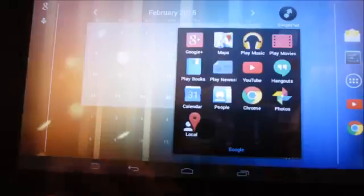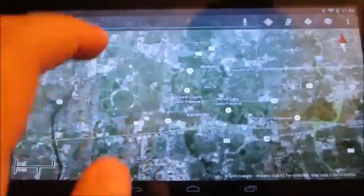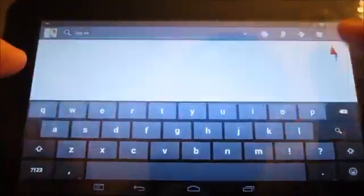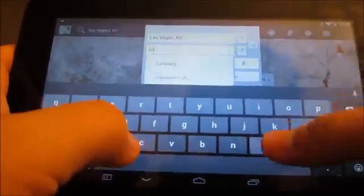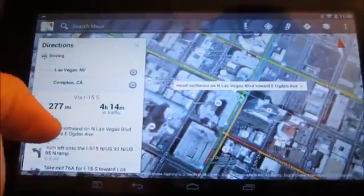Number 9, no GPS module. Without a GPS module, some features on applications such as Google Maps won't work, like navigation. It seems like a small thing, but it's worth mentioning because some people rely on this.